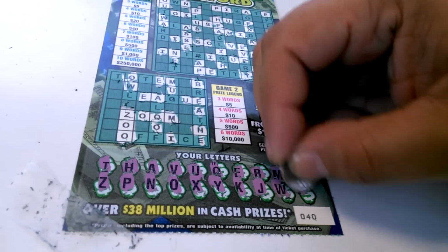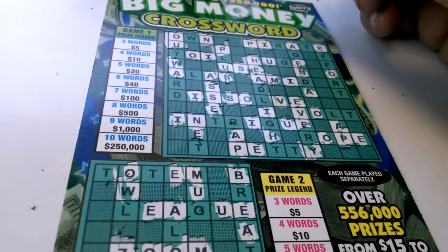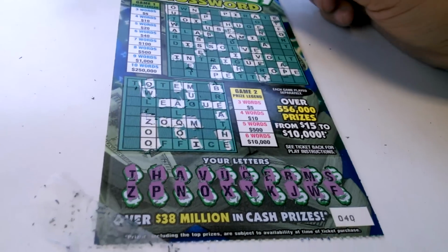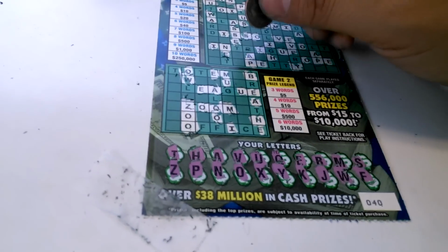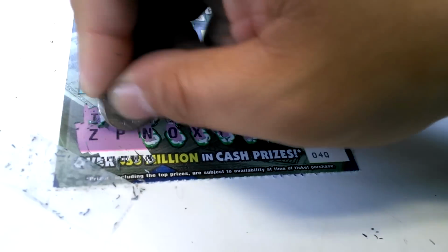New. Last letter is an F. Two F's there. There's a W that I forgot. Two F's at the bottom, but that's not going to do nothing. We have a loser here, folks.